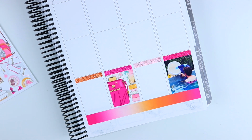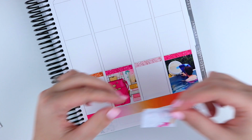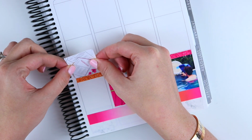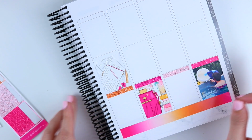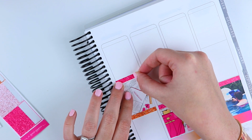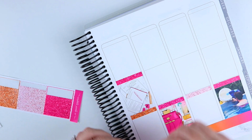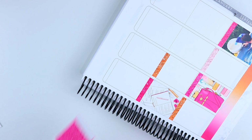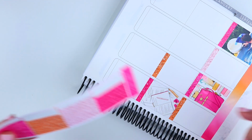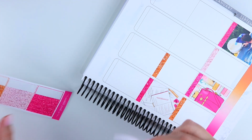All right guys, I'm back and I went ahead and made myself a fresh coffee while I was down there because why not, right? I'm gonna do this set of papers for Thursday and then go back in with my glitter headers. And these ones line up pretty perfectly with the edge here, which is nice. What color comes next? Purple, and then light pink.